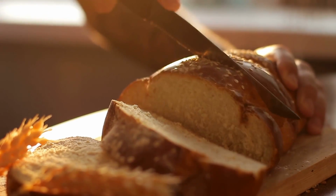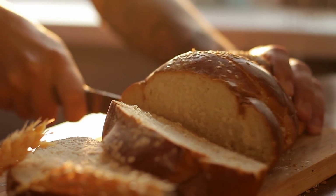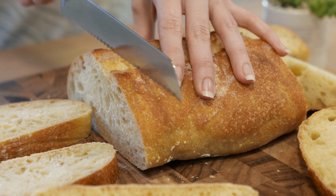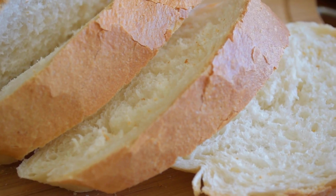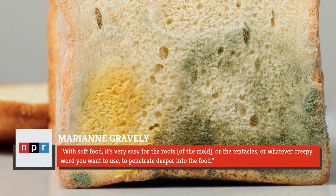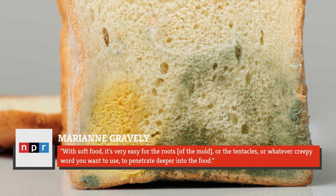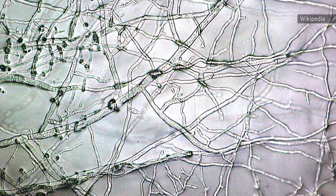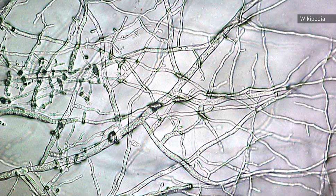You might find yourself wondering whether that moldy part can just be trimmed away, but the mold you see on the surface is just the beginning of the contamination. As Mary Ann Gravely from the U.S. Department of Agriculture explained in a 2017 interview with NPR, the problem with bread is the very thing we love about bread, its soft texture, she said. With soft food, it's very easy for the roots of the mold or the tentacles, or whatever creepy word you want to use, to penetrate deeper into the food. Gravely also noted that those roots are microscopic, meaning once you see mold on the surface, it has already made its way into other parts of the bread.